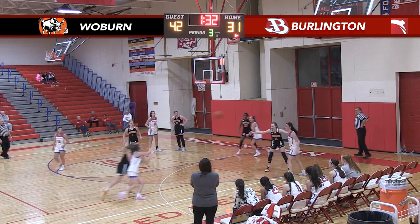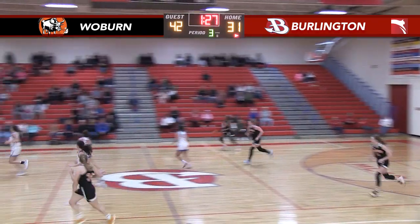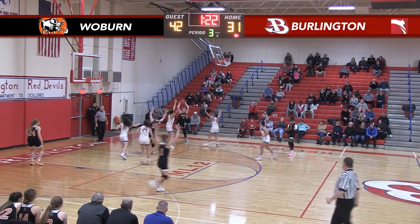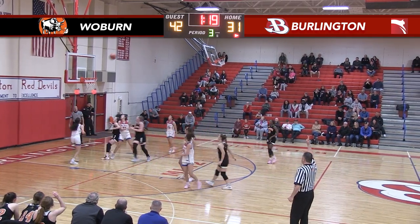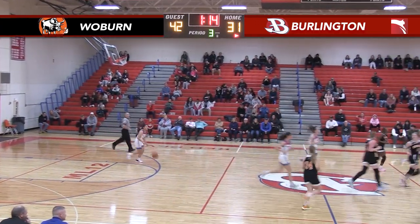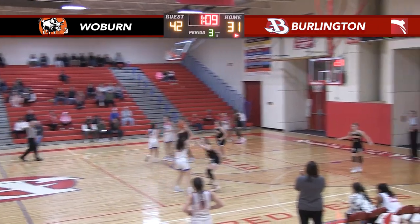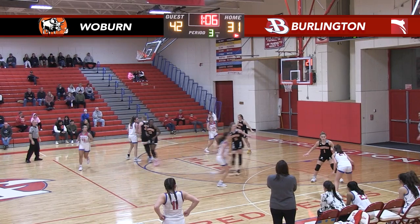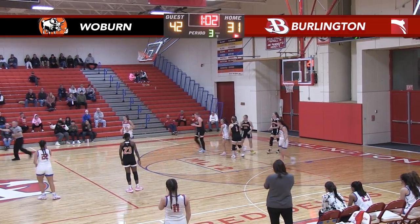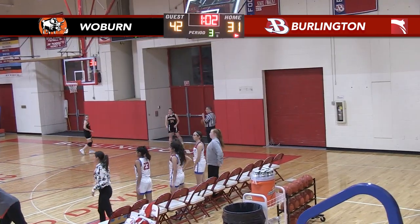Over to King. King gets stolen. McCarthy. Labesaire down the right side. Over to McCarthy again. McCarthy finds Morrison. Morrison for 3. That's short. Rebound to Suhu. Suhu coming down. Over to King. King finds Scally. Scally gets a screen from King. Scally driving and a travel on Savannah Scally. As Marshall comes in for King.